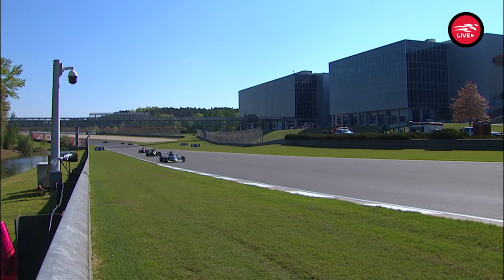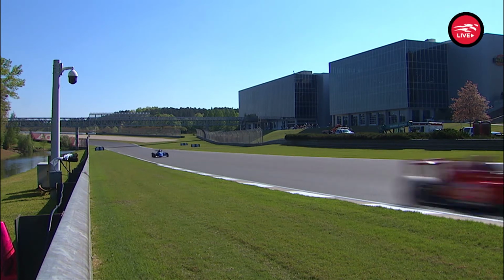Here's the Barber Vintage Museum. A must stop if you're here for the race weekend.